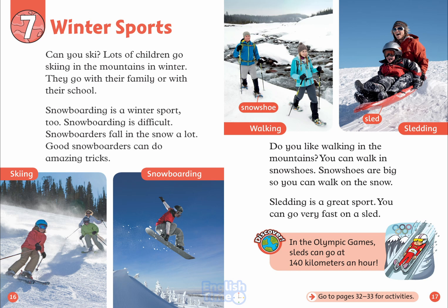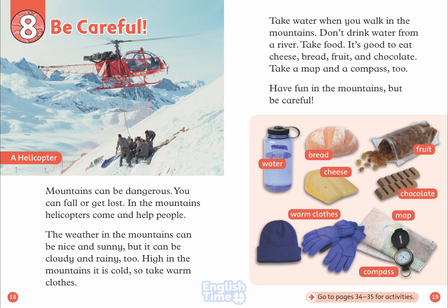Do you like walking in the mountains? You can walk in snowshoes. Snowshoes are big, so you can walk on the snow. Sledding is a great sport. You can go very fast on a sled. Discover. In the Olympic Games, sleds can go at 140 kilometers an hour. Chapter 8. Be careful.